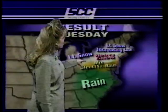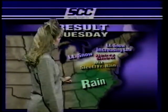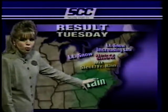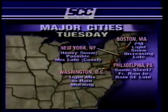Here's where we expect the heavy snow. Possibly light snow that will be increasing late in the day on Tuesday. Sleet and freezing rain in the middle there, and just plain rain to the south. Here are some specifics. In D.C., probably a light mix changing to rain. Snow and sleet and freezing rain changing to rain late in Philadelphia. Heavy snow possible in New York City, as much as 8 to 12 inches of snow, and snow increasing in Boston.